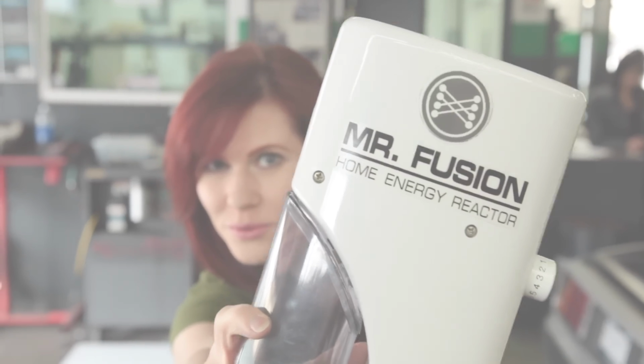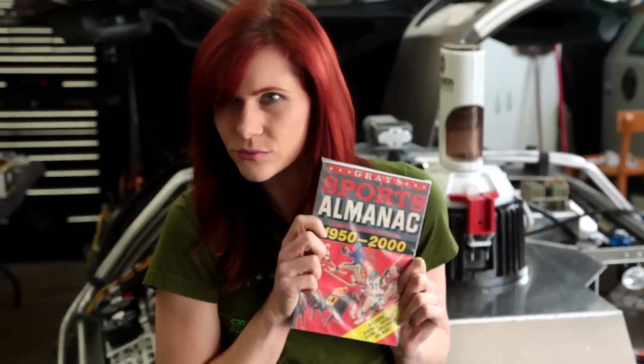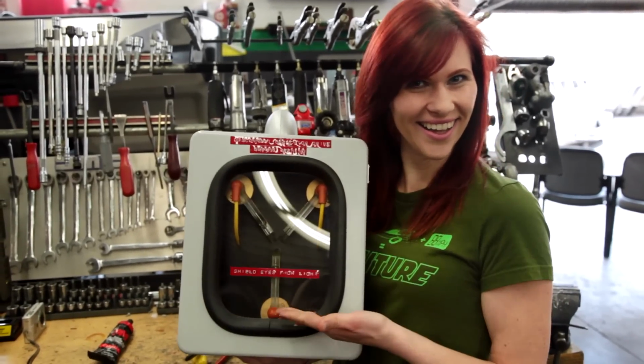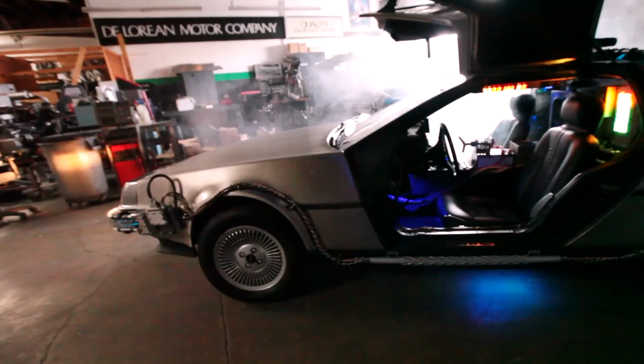Do you have any props that go along with your time machine? When I do shows, I do have some props I take with me. I have the sports almanac that I'll put on the dash. The main thing, the flux capacitor, you can buy here. They're about $350. You can just turn it on with a 9-volt battery, which is neat.